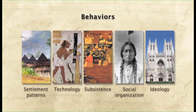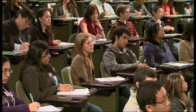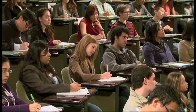So what kinds of behavior are we interested in as archaeologists? Well, everything, really. We're interested in settlement patterns, where people lived. We're interested in technology, how people made tools, how they used them. We're interested in subsistence and diet, and what people ate. We're interested in social organization, how people organize themselves into effective groups or not. And we're also interested in ideology, and what people thought, and what they believed. But mostly, though, we're interested in variability. We're interested in finding out why people do different things under similar circumstances.